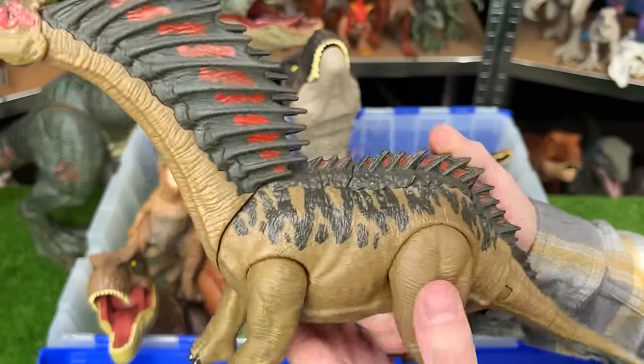Today, I'm showing you my ultimate collection of Velociraptor versus Baryonyx versus Carnotaurus figures. Let's get started with these brand new ones that I just bought to add to this collection. First up, we've got Baryonyx Limbo from the Camp Cretaceous pack. Let's open it up.